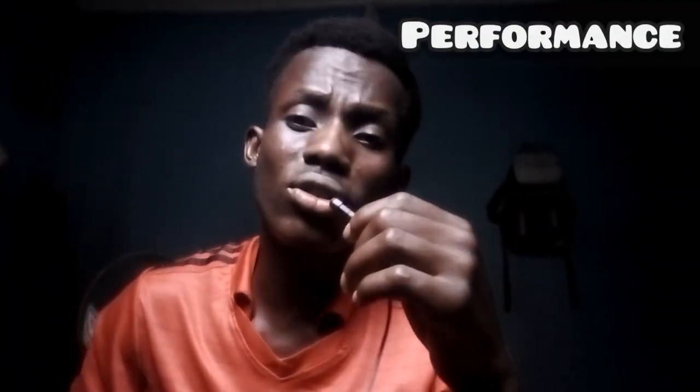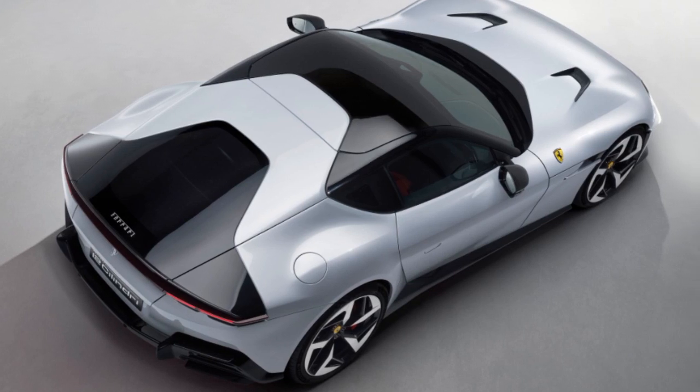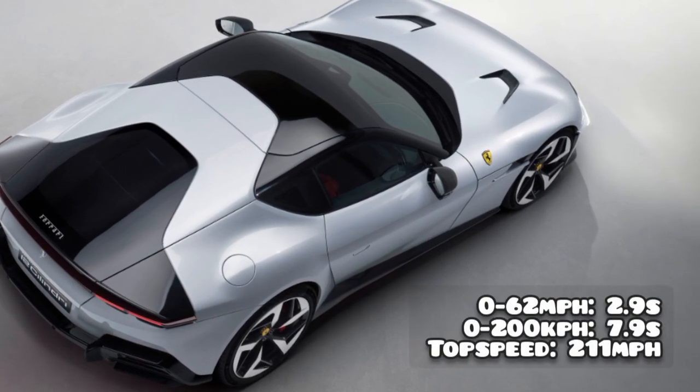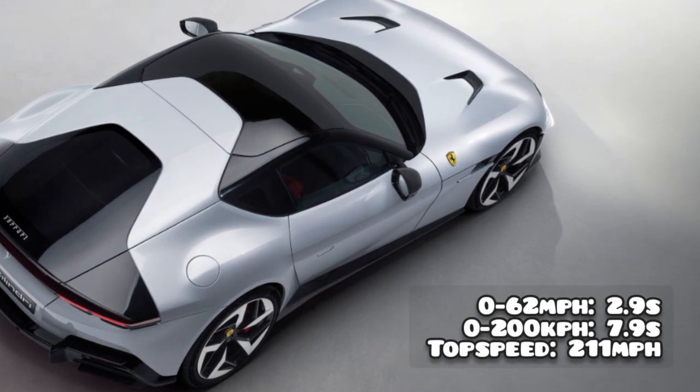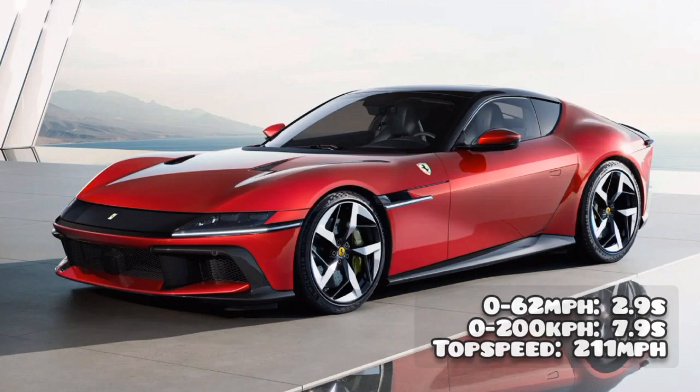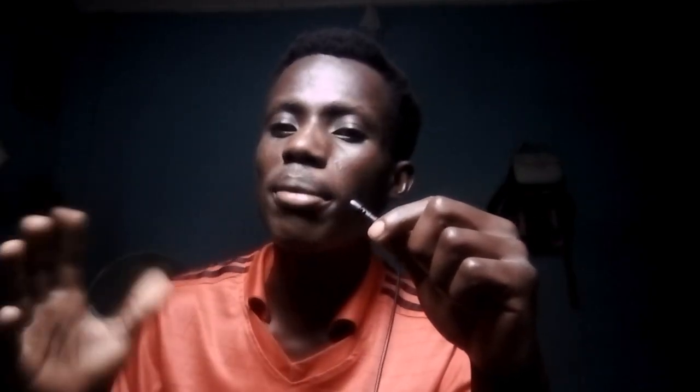And now, coming over to the performance. The new 12 Cilindri can do 0 to 62 miles an hour in exactly 2.9 seconds, can go from 0 to 200 kilometers an hour in 7.9 seconds with a maximum top speed of 211 miles per hour, which is exactly the same time that the 812 Superfast does this performance in.